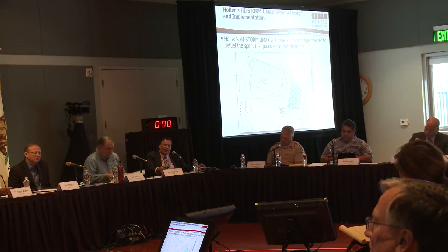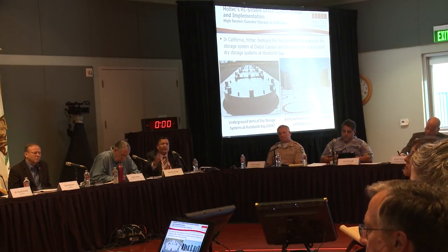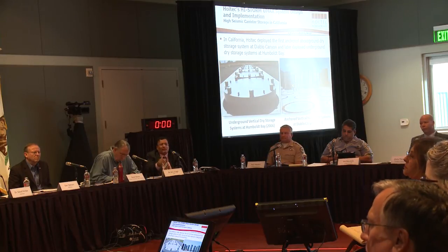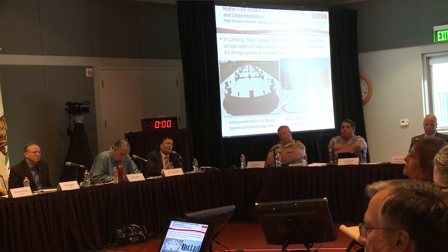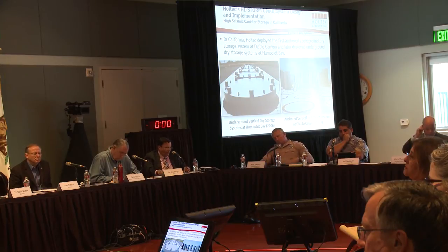Look at the next slide, and you'll see how we have evolved. The cask on the right is Diablo Canyon. There the cask is vertical, above ground, the technology from the 1990s, and it is anchored to the pad. The cask on the left, 6 years later, we had developed the underground technology, and that's your Humboldt Bay. The canister is in the ground, the lid is on the top, that's all you see.